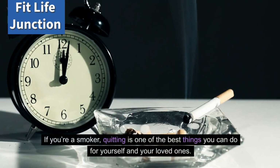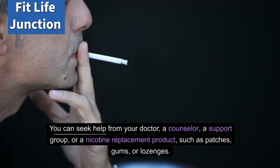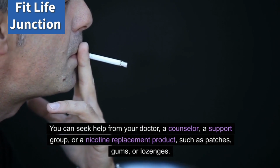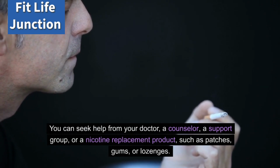If you're a smoker, quitting is one of the best things you can do for yourself and your loved ones. You can seek help from your doctor, a counselor, a support group, or a nicotine replacement product, such as patches, gums, or lozenges.